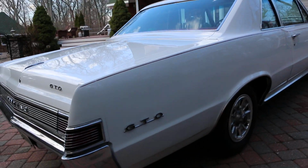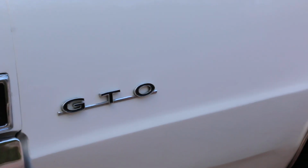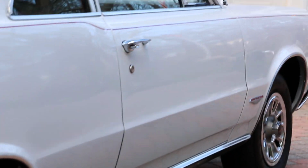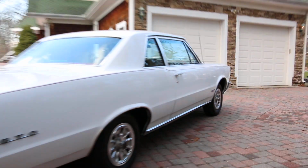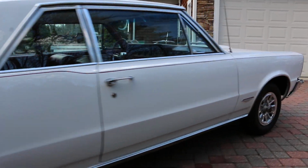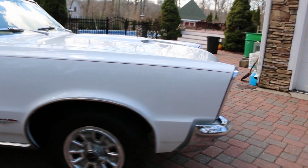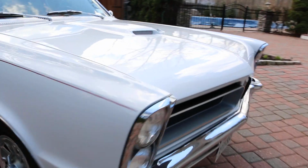I saw you taking a couple of pictures of the underneath. You happen to see everything's changed: brake lines, fuel lines, all the control arms, shocks, suspension, all the bushings, everything brand new. So what do we got under the hood? 389, matching numbers.